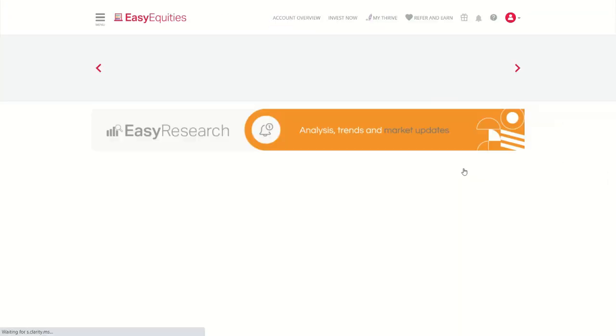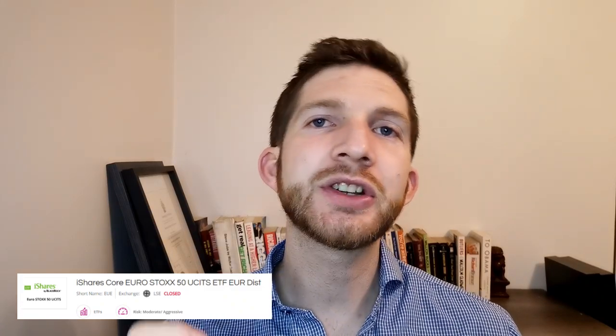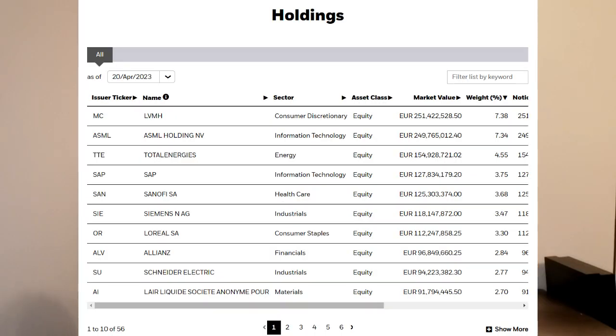So let's head over to Invest Now, then ETFs, select a fund, and we're going to be investing £21 into this ETF. Then lastly, there is a new ETF that we'll be buying today to add to our index fund portfolio, and that is the Euro Stoxx 50. As the name suggests, it is a collection of the 50 largest stocks in the Eurozone area. You will know some of these companies like Louis Vuitton, Moet Hennessy, which is the company of the richest man in the world right now, to Total Energies, SAP, Siemens, L'Oreal, Mercedes, and more.